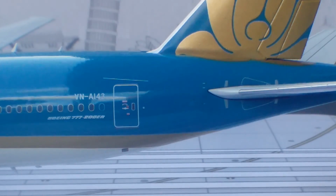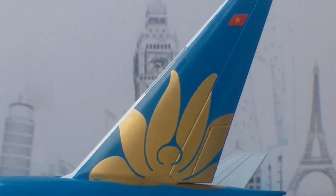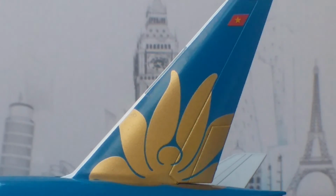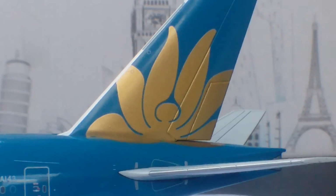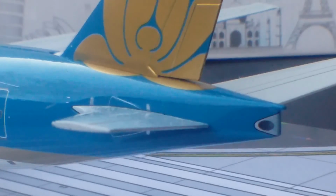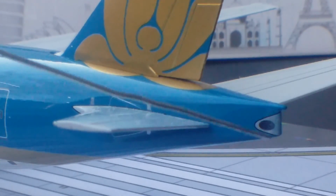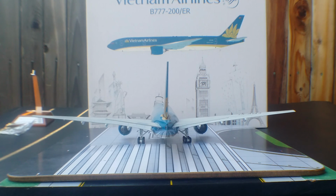Wow. And I told you about the Lotus back there and all that good stuff. And then there's the Vietnamese flag right there, representing the national carrier for the country of Vietnam. Alright, so I'm going to show you the APU exhaust coming up right now. Okay, that's the APU exhaust right there. No hole there, it's very realistic though. And there's the strobe light right there. Now I'm going to show you the rear of the aircraft. Okay, that's the rear of the aircraft.